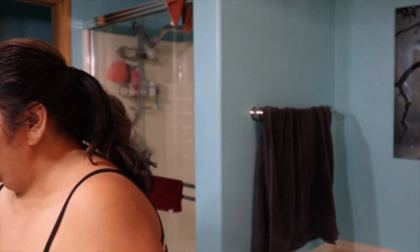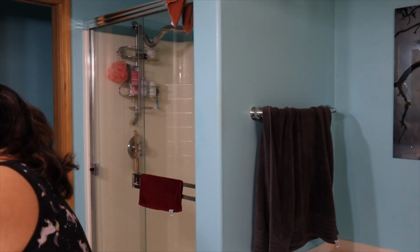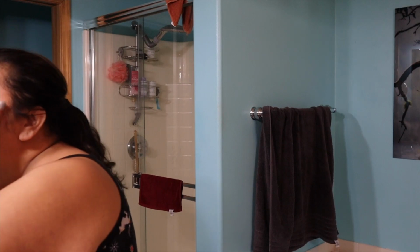Now, after I am done with this bottle, I am going to get myself some of the Elemis cleansing balm because I hear really good things about it. I want to get some of that. I want to try that out. But this, at least I don't have to double cleanse. It does a very, very good job of taking off the makeup. So all I do is add some water and it emulsifies and it takes everything off.